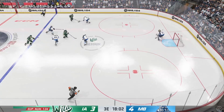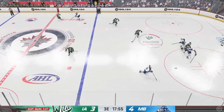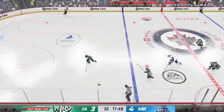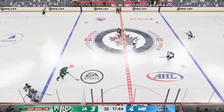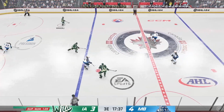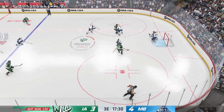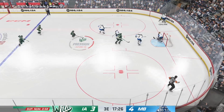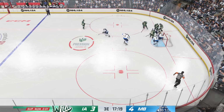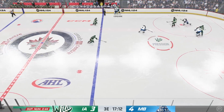Through the neutral zone now, picking up steam. Good check, frees the puck up. And they get the puck out of the danger zone. Sends a pass over. And he takes the feed. Shot! Blocker stopped by the hole. Battle ensues there. Loose puck around the boards. Oh, he's up with the paddle save. Grabs the puck.